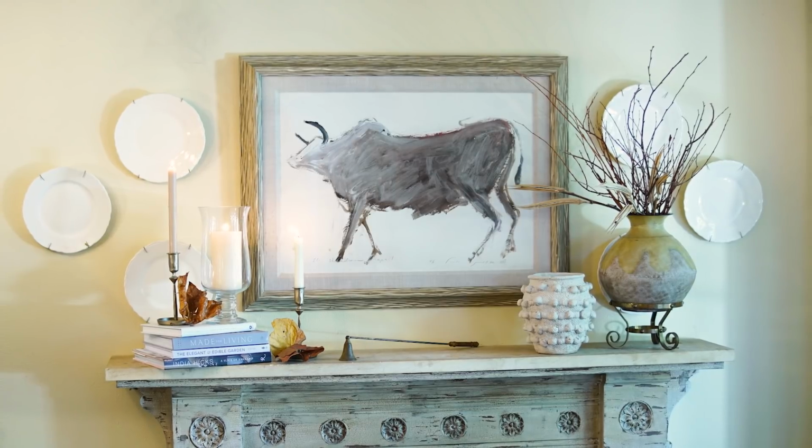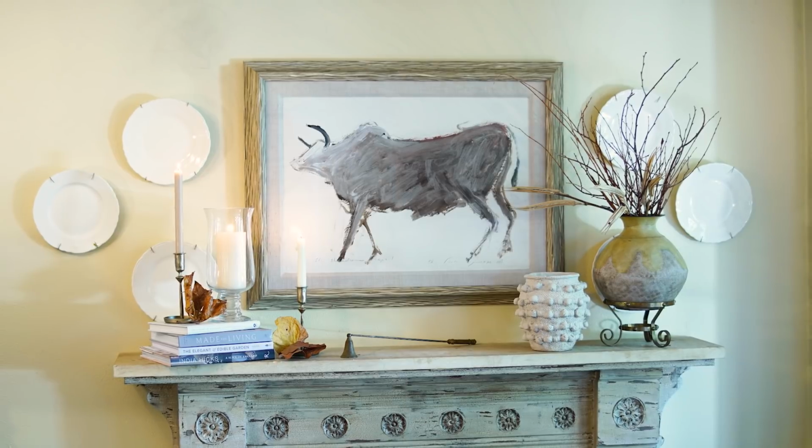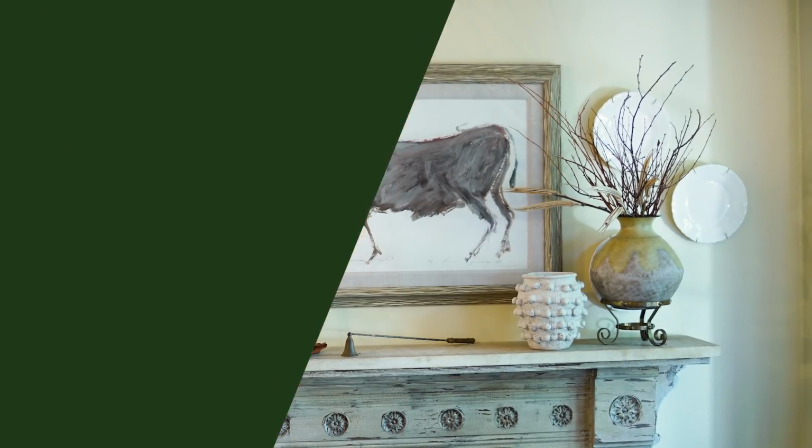Let me know which one you like the best, and make sure to answer the question of the day. Do you mess around and rearrange your mantle occasionally, or do you leave it styled in one way most of the time? So there you go. There are four different ways to style your own mantelpiece.